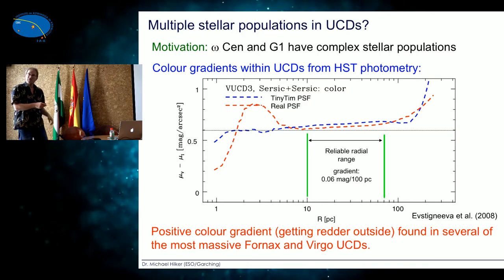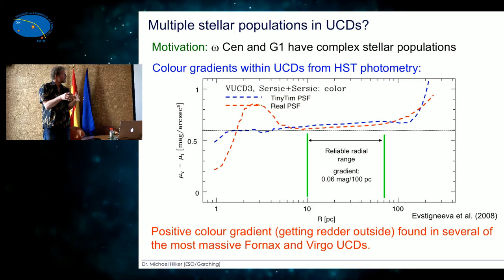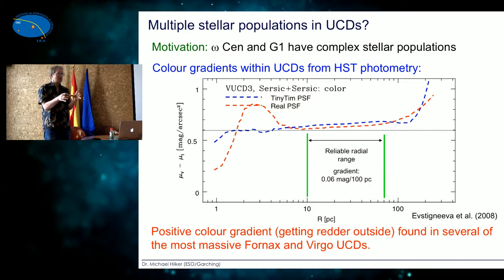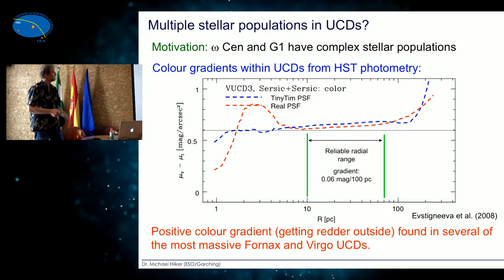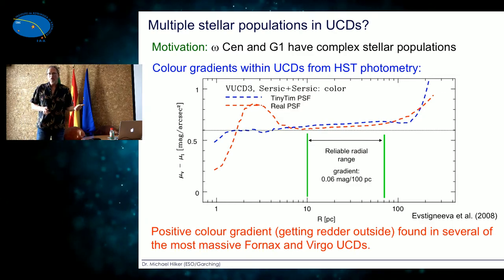So they are redder, which is consistent with an inner population that is maybe more metal poor and an outer one more metal rich, or the other way around, an inner population which is blue and a bit younger than the outer population. So at least you have two populations, which is a good hint also that this was not a normal globular cluster.